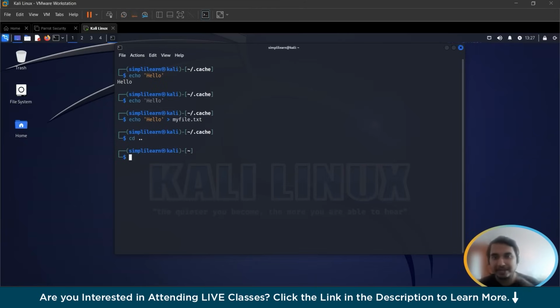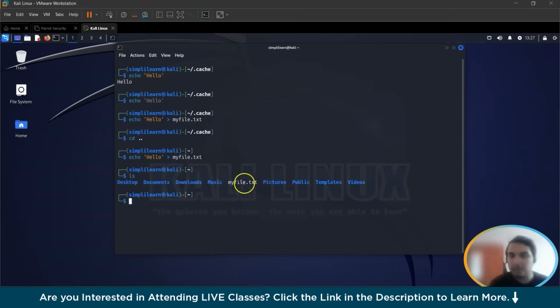Now, to go back to our history of commands, I want to do the same thing. I want to echo hello into a new file. So I'll just press the up arrow and it will cycle through my recent commands. So I'll just press enter. And if I just press ls now, you can see in the home folder, there's a new file of myfile.txt.